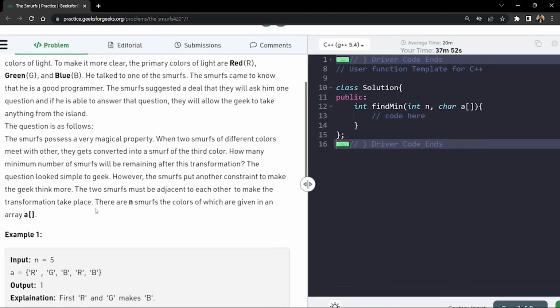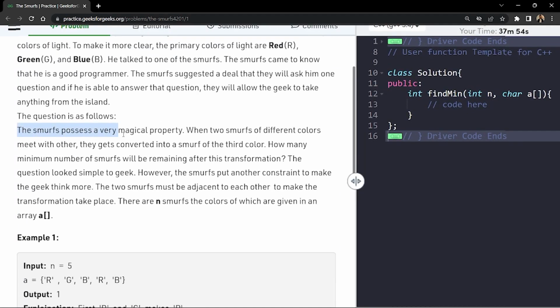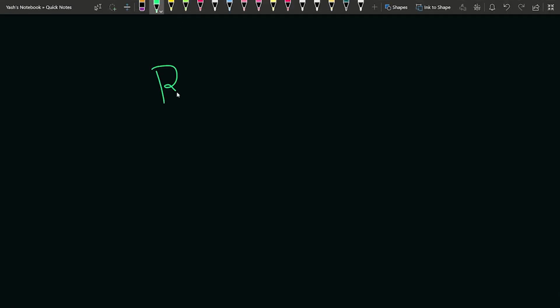Now the problem says that the Smurfs possess a very magical property. So there is a magical property in the Smurfs, where two Smurfs of different color meet with each other and they get converted to one Smurf of the third color. So what does this mean? This means that if suppose there is a Smurf with the color red and there is another Smurf with the color blue, because there are three different colors that can be there, that is red, blue and green, as we can observe. So if we combine two Smurfs, one Smurf with color red and another with color blue, then in that case we'll get the combined Smurf with color green.